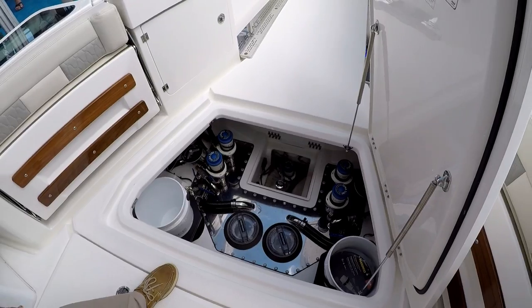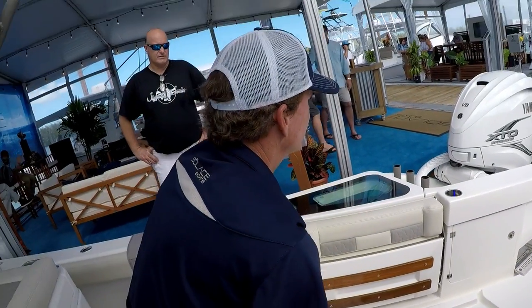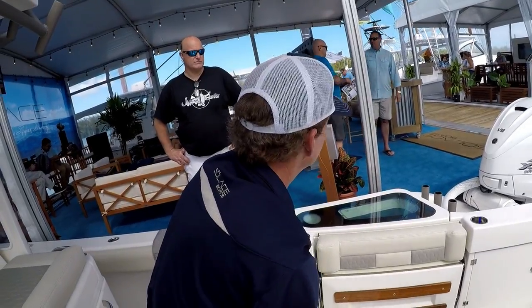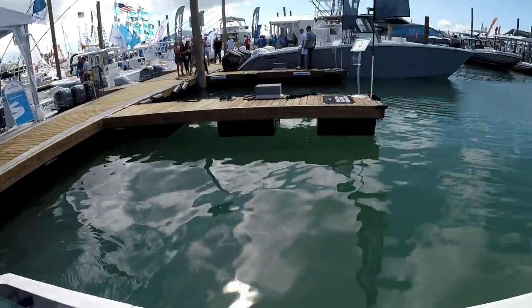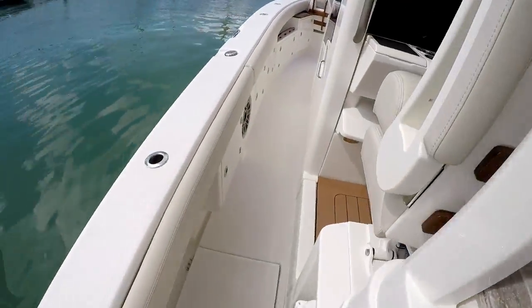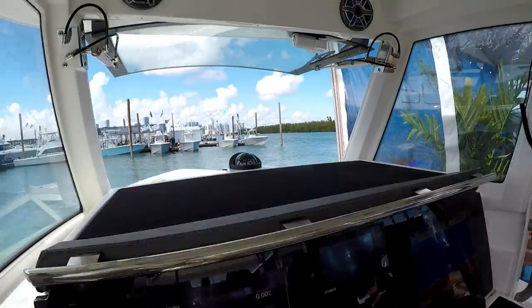Excuse me? Top speed with these is upper 50s. It'll do 60-plus with the 450s. Wow. This shade's out all the way, and storage galore. Storage under you.